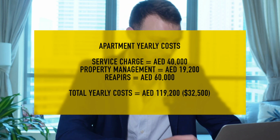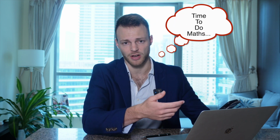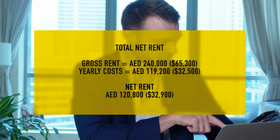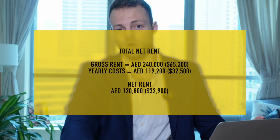So if you add them all together, that comes to a total cost of 119,200 dirhams. However, again, I must stress these are assumptions only and you need to do your own research. So let's just assume that you're renting your property for 240,000 dirhams gross. That's exactly what you're getting. When you take away all these fees, 240,000 minus 119,200, you're actually left with 120,000 dirhams. Therefore, your gross rent and your net rent can be very different once you factor in all these costs.